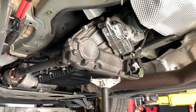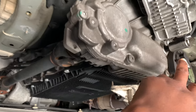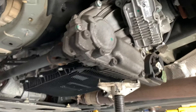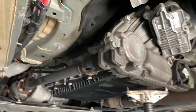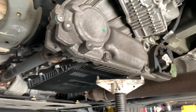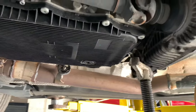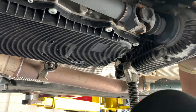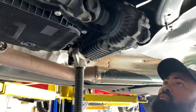Okay, guys, so this is what the transfer case looks like. So what size Allen key are we using? This is a 14 millimeter. This is the drain plug or the fill plug? This is the fill plug. Oh, is there a drain plug actually or no? I don't really see any drain plug in here. So it's only one plug. So you're going to have to suck it out. Yeah, I'm going to have to suck it out.